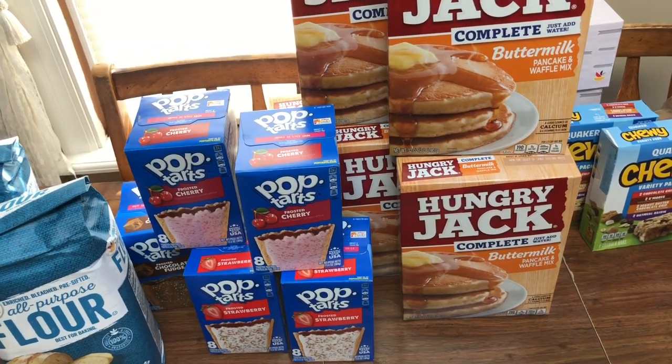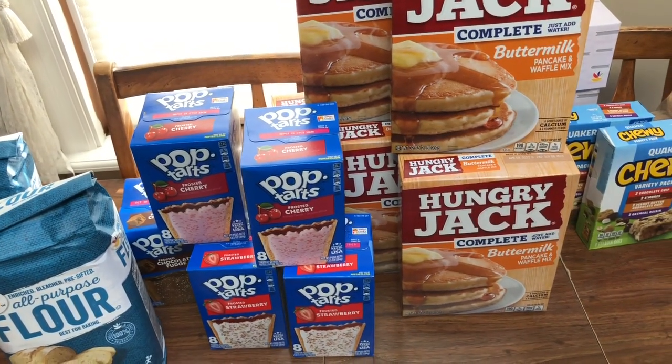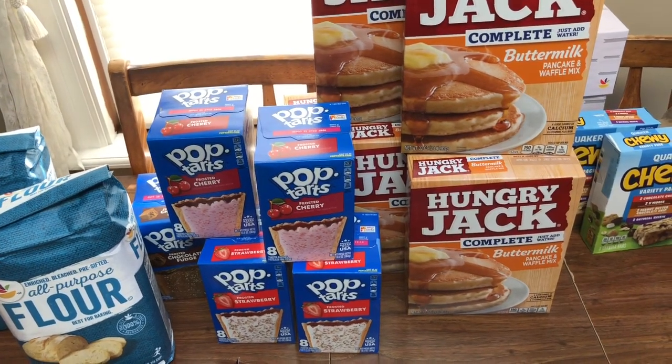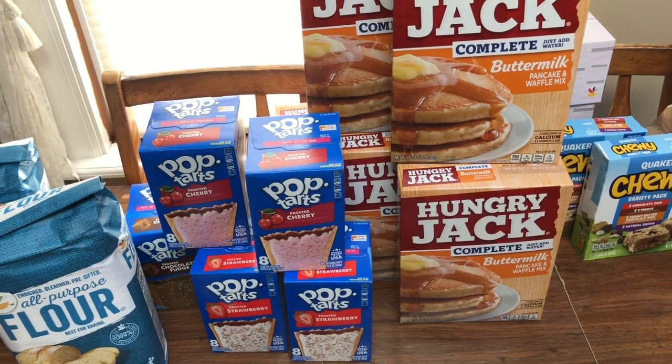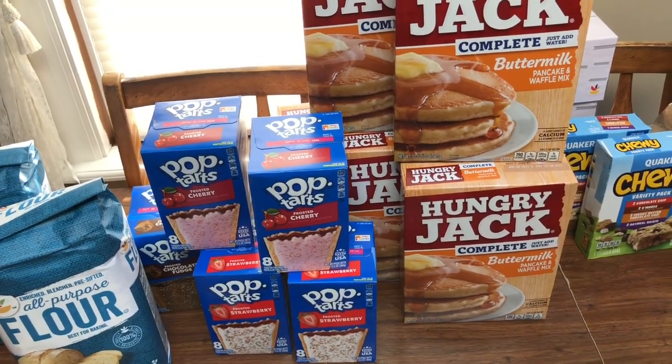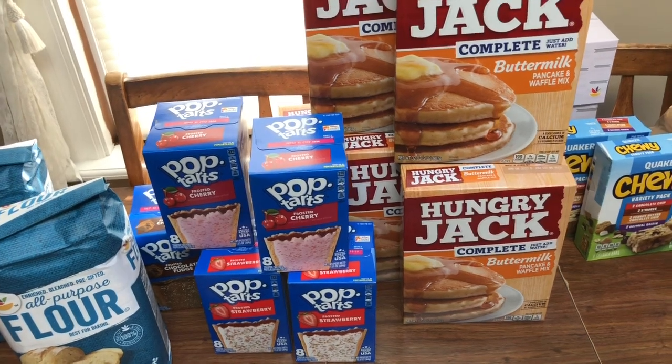Anyway, I did, however, have a $1 off of 3 printable coupon on the Kellogg's Family Rewards website. I also got an email for $1 off of 2. That was in a Kellogg's email just like this week, maybe this morning or yesterday morning. Anyway, so this is part of a deal.